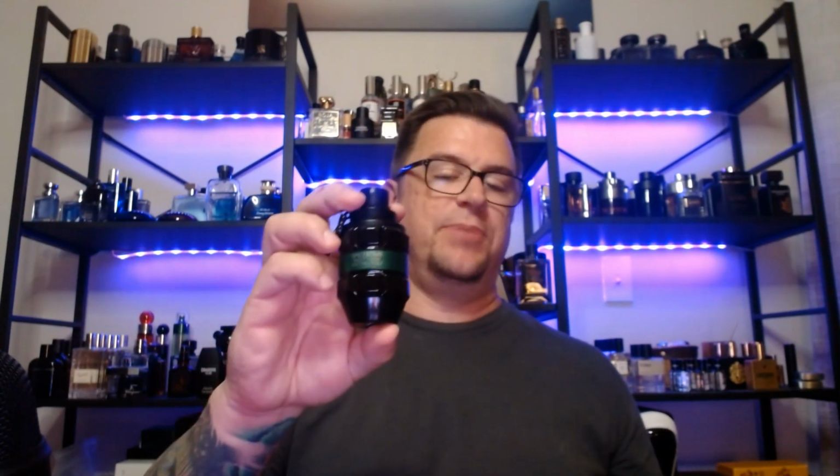And even though it is probably the most expensive out of all three of these, the scent profile is so pleasant that I would gladly sacrifice the extra money to put this one in my collection.